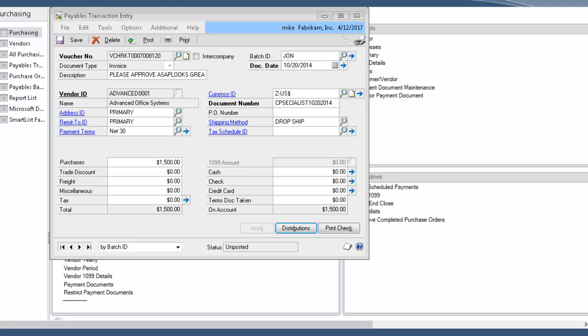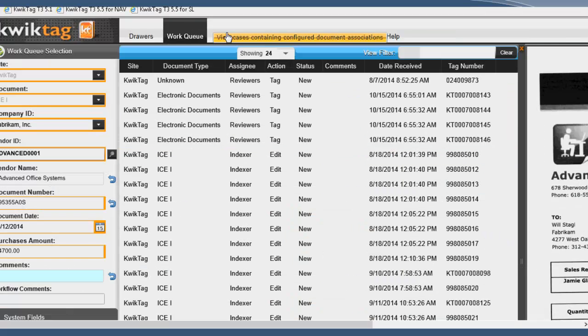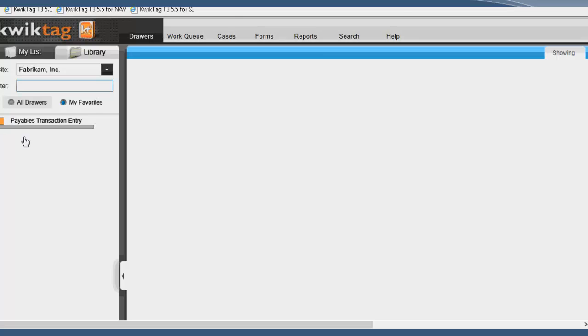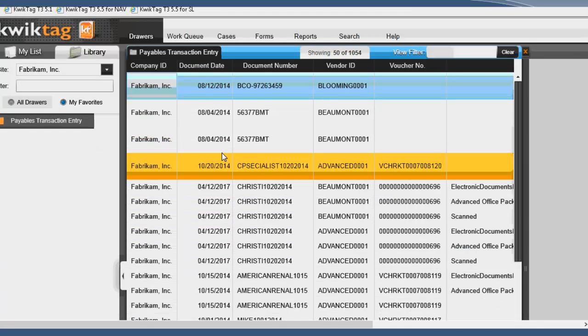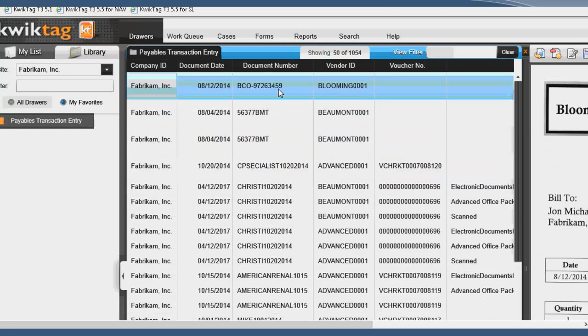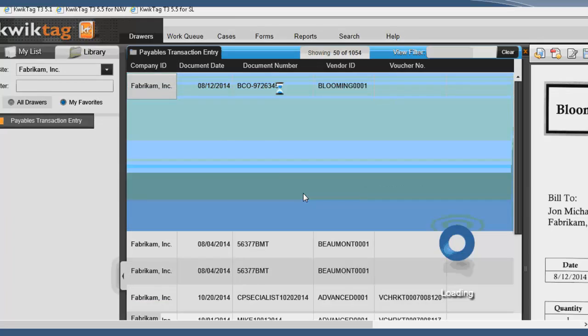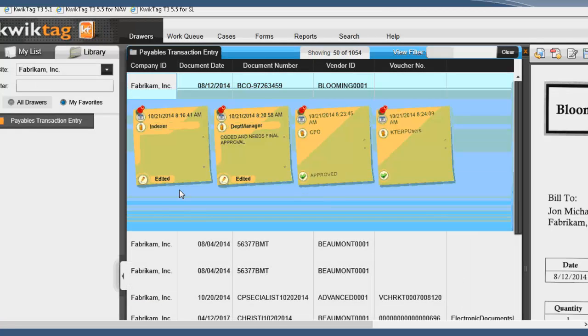Now, if I go back into QuickTag, now that we've routed 2 of those documents entirely through the approval process, except of course they didn't actually make it to voucher creation because of that error, I want to go back into the payables transaction entry drawer and show you what the workflow history or the audit trail looks like. If I right-click one of those 2 documents, I can show my workflow history. And notice that we've got 4 steps there, right?